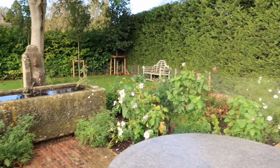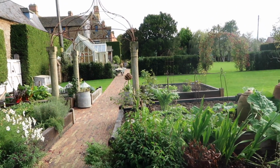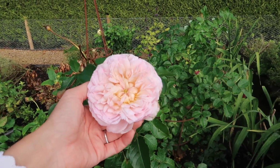So yeah, gosh, it's really been quite a learning curve this year with the garden. Still looks great, just a little emptier. Just the one rose left in this section of the garden.